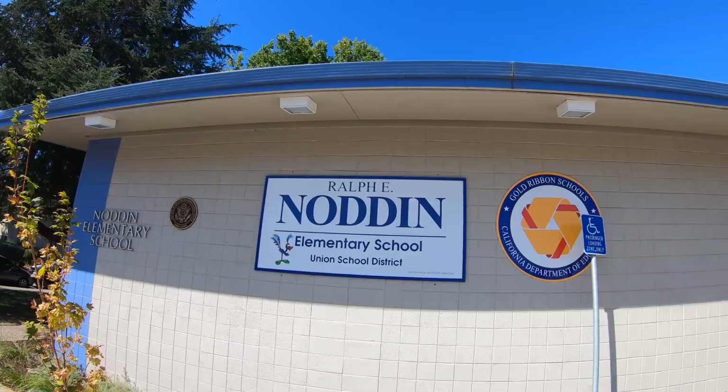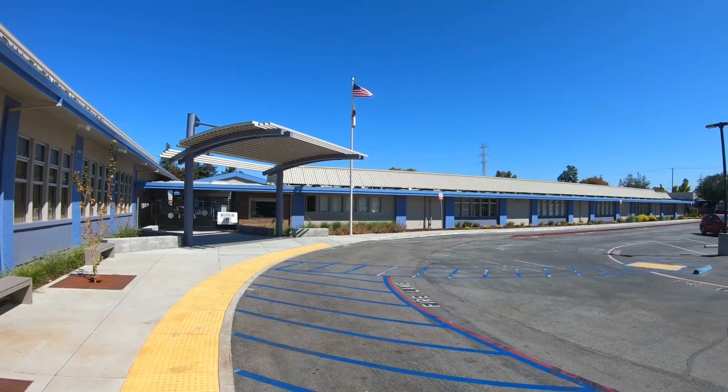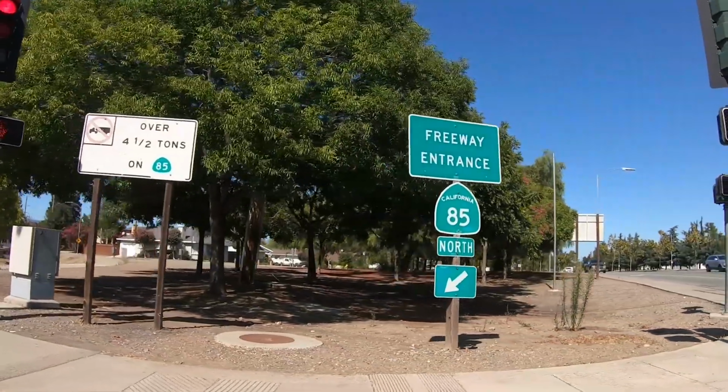It's in a beautiful neighborhood, great street, great location, right? We're a very short distance from an elementary school, Noddin Elementary. It gets great scores. People love Noddin Elementary. You're in the Union Middle School and Leigh High School here. And you've got great access to Highway 85, not that far away. Very centrally located. Shopping centers, grocery stores.